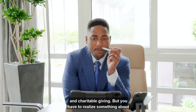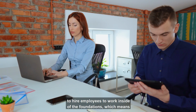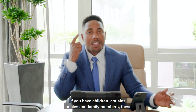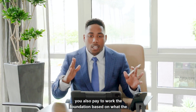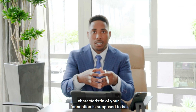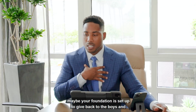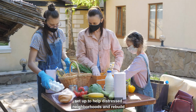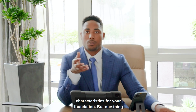But you have to realize something about these foundations. A lot of these foundations end up needing to hire employees to work inside of the foundations, which means if you have children, cousins, uncles, and family members, these could be employees that you hire inside of the foundation that you also pay to work the foundation, based on what the characteristic of your foundation is supposed to be doing. Your foundation can have many different characteristics. Maybe your foundation is set up to give back to the Boys and Girls Club in your local community, or your foundation is set up to help distressed neighborhoods and rebuild distressed neighborhoods. You can have various different characteristics for your foundation.